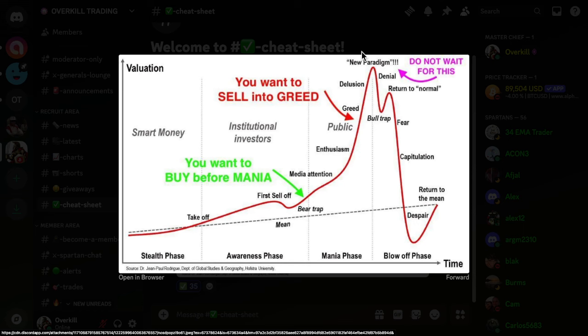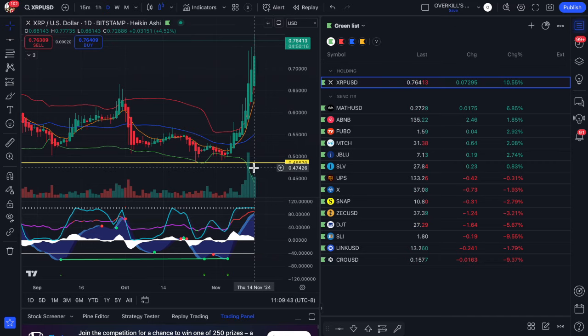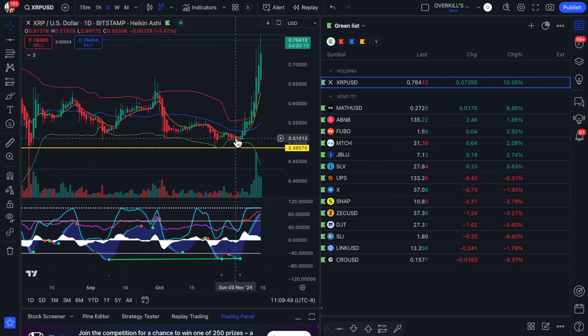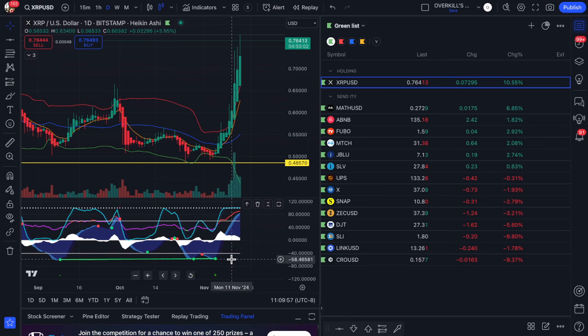Okay, I'm never trying to time the top. We're just trying to make those 20, 30% gains consistently. If we hit a 100 bagger, if we hit a 10 bagger, wonderful. But consistent gains is the key to success in trading, in my opinion. It's not about swinging for the fence, trying to hit the home run all the time. Just being consistent with our trading, right? We're buying down here and selling up here.